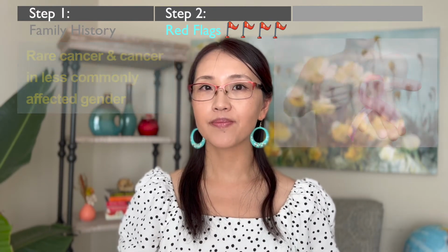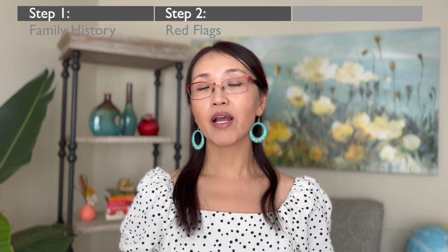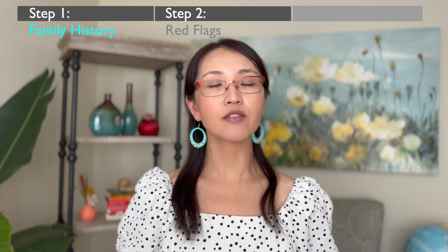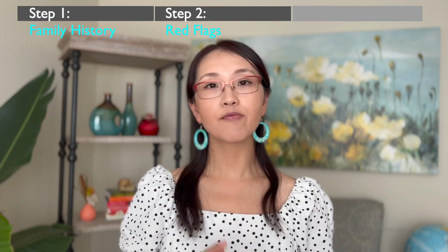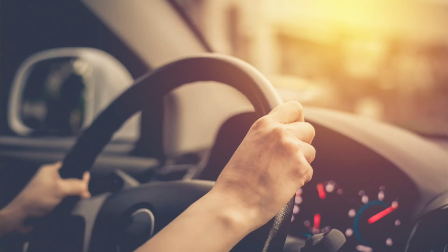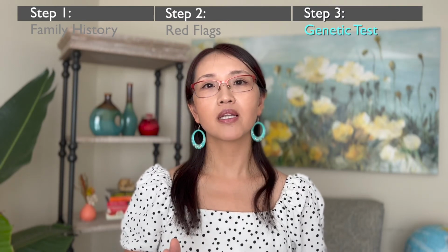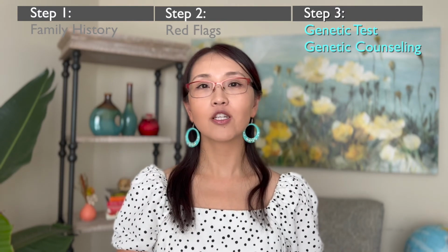Not all the physicians are familiar with all the red flags, so my recommendations to you would be: first, know your family history as best as you can, and second, be able to identify red flags if present, take actions if needed, and be in the driver's seat of your own life. If you or your physician identify red flags in your family history, you could be recommended to take a genetic test or to speak to a certified genetic counselor.